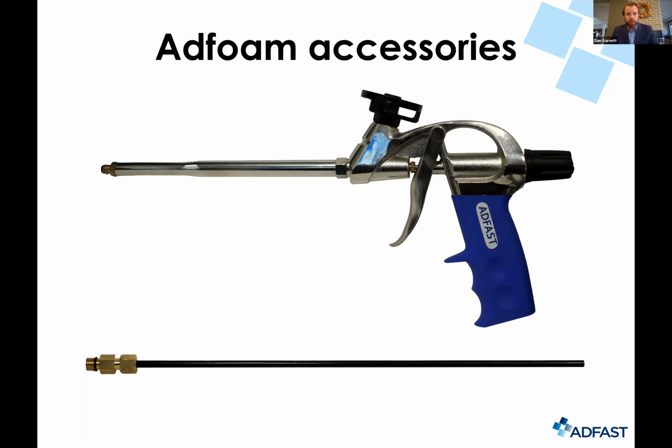Here's a closer look at some of the accessories that we have. This is a very popular dispensing tool, gun, if you will, for our foam products. You have the ability to actually put the extension on. It just screws right onto the end. We have some customers who will even shave this down to a desired length. They may want it at 2 inches or 3 inches, et cetera.